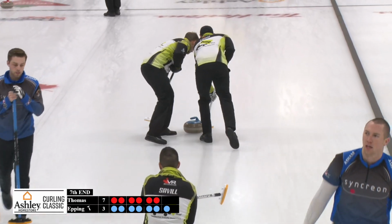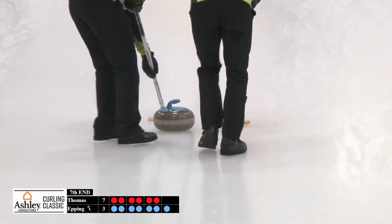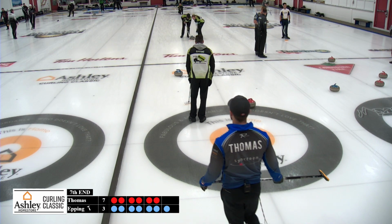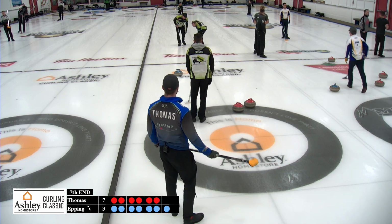This is John Epping's lead. Craig Savile's last rock of the set. Line's great. Trying to put up a double corner guard on the same side here.